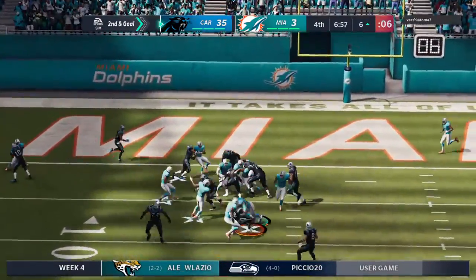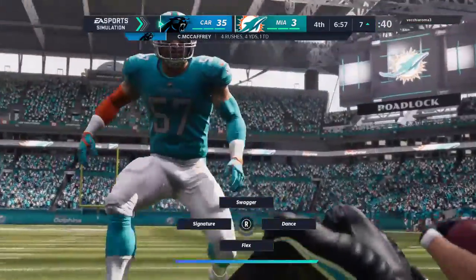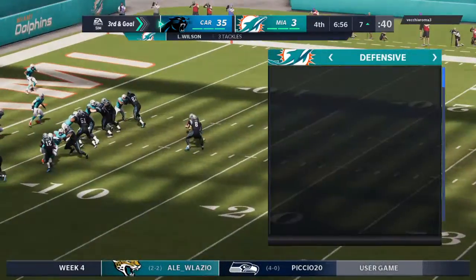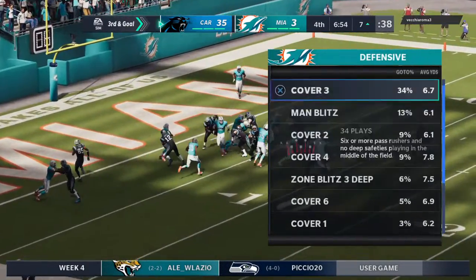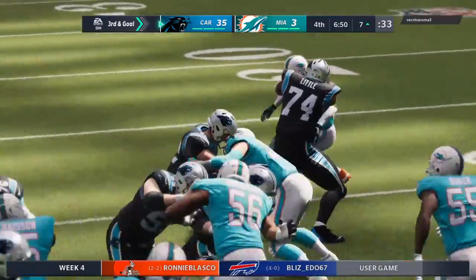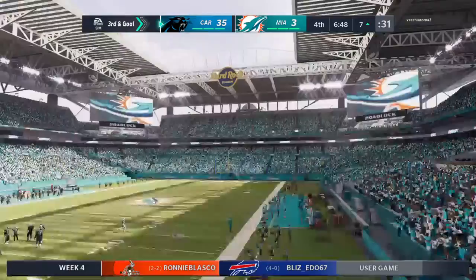Shotgun handoff now to McCaffrey, and he is going to be stopped cold behind the line of scrimmage. That backs him up 1 yard and brings up 3rd down. Brandon, it's clearly a running situation when you're up in the 4th quarter. They're going to have to stack the box and make it difficult for them to move the ball. Made it very difficult right there.